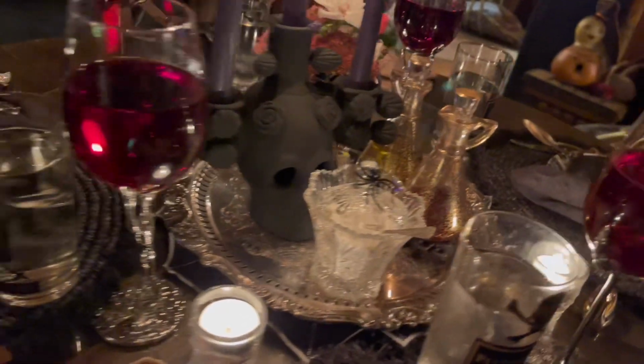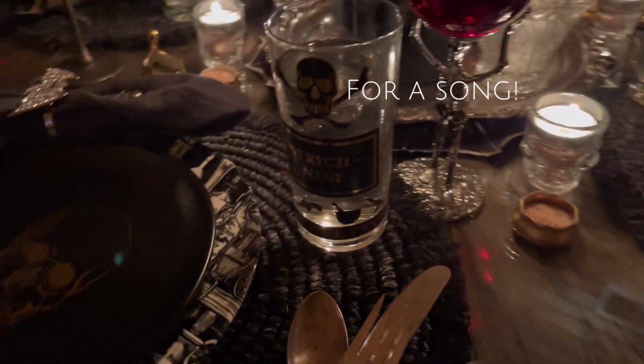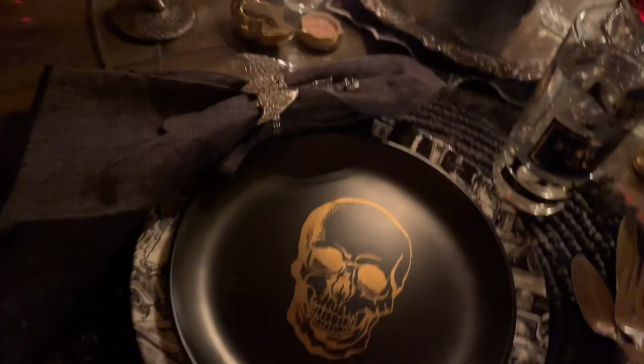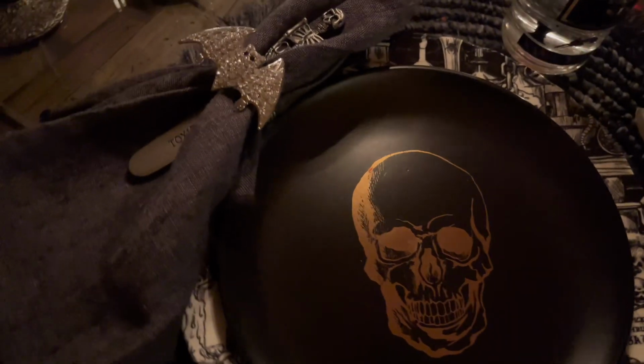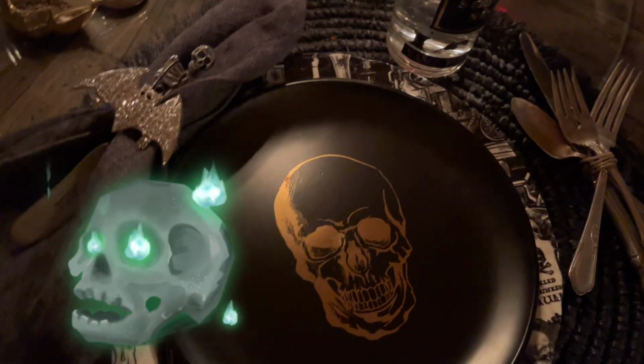And they're really great. My husband picked those up at a Catholic charity shop years ago. I love the fact that they have the skull and crossbones and all the poison warnings on them. Strychnine, iodine, carbolic acid, etc. The bat napkin rings are from Home Goods.